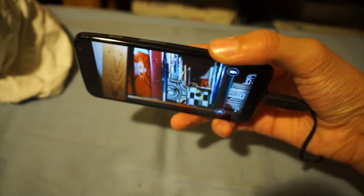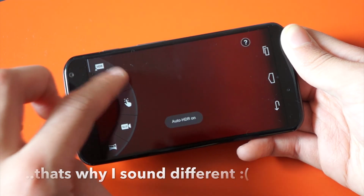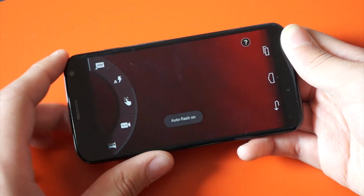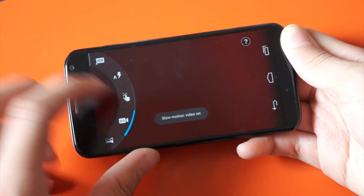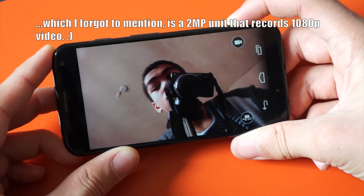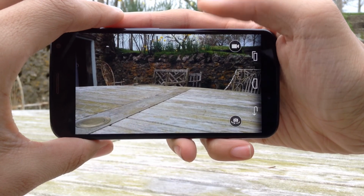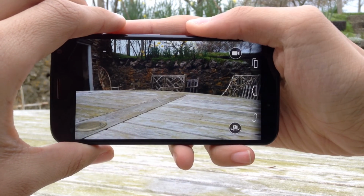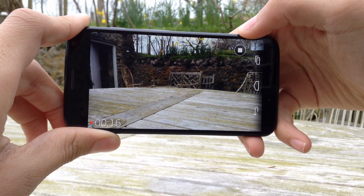The interface is very simple and clean. With a swipe to the left, you can change a few settings on the camera like HDR, flash, slow motion, panorama, and a few more. The only buttons visible in the viewfinder are an option to toggle the video camera and one to switch to the front-facing camera. But where's the shutter button? Well, you can tap anywhere on the screen to take a photo, and hold it down to take a series of burst photos. You can even take photos while recording video, which is nice.